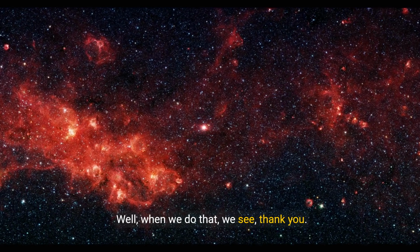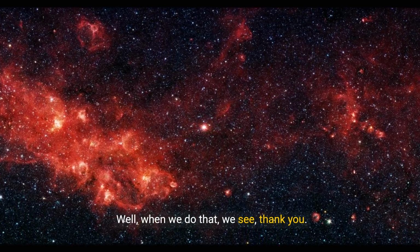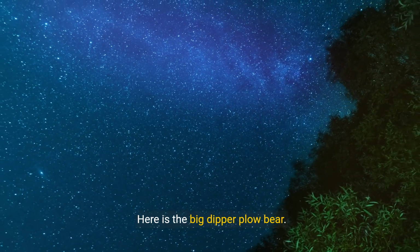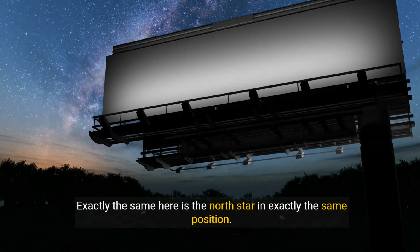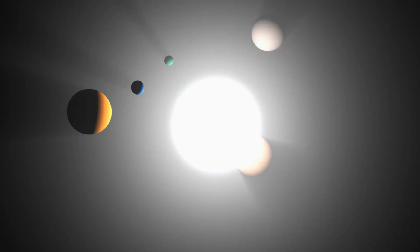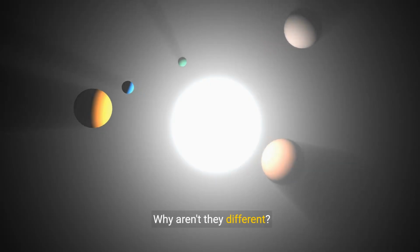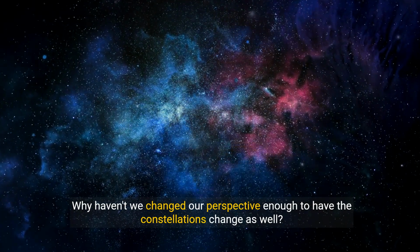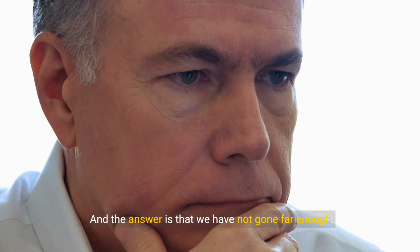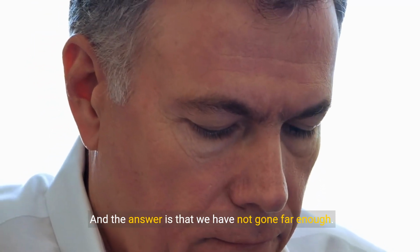When we do that, we see, thank you, here is the Big Dipper, Plow, Bear, exactly the same. Here is the North Star in exactly the same position. Why are they the same? Why aren't they different? Why haven't we changed our perspective enough to have the constellations change as well? And the answer is that we have not gone far enough.